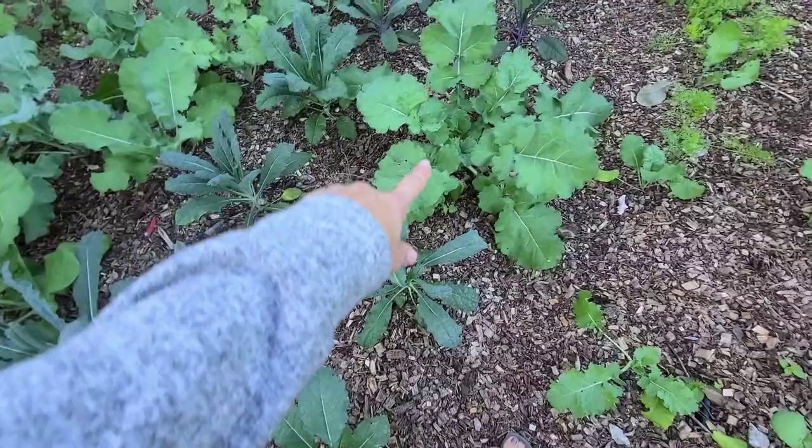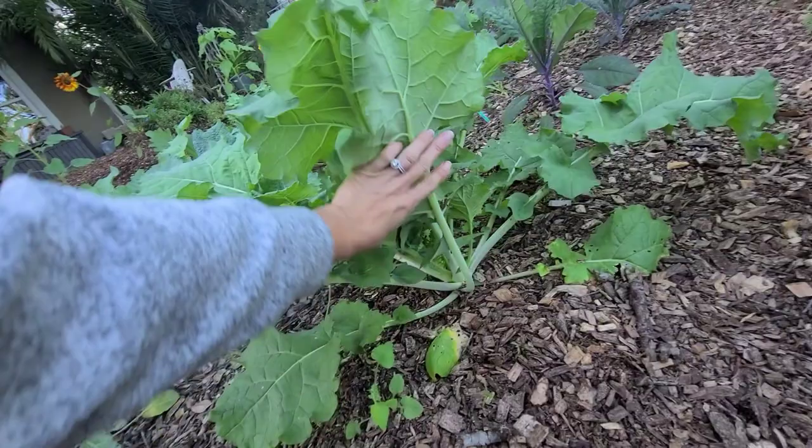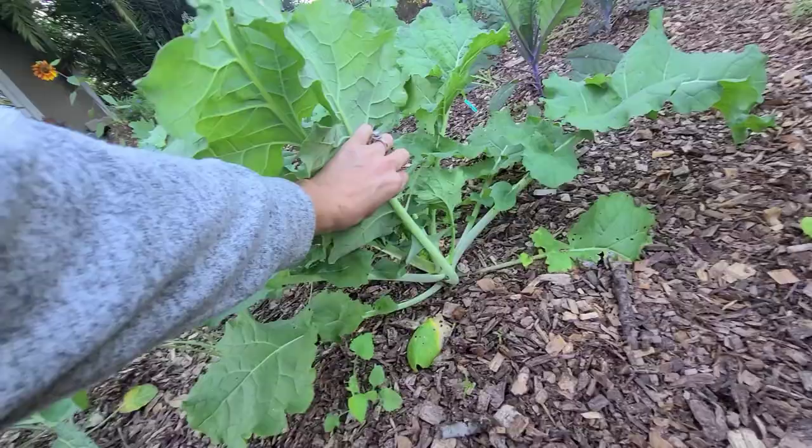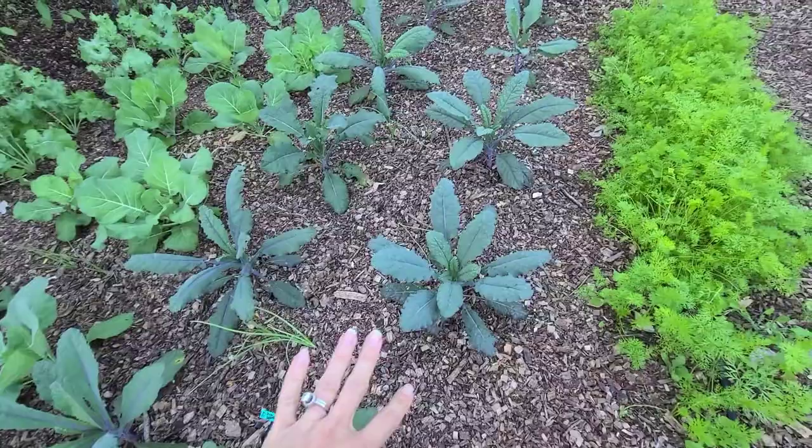And look at how big these stalks are. I usually don't cook the stalks just because sometimes I don't have a whole lot of time to cook them down, but I always feed them to the chickens. You can certainly eat them. These are blue dazzling kale. I did grow these last year. I've got these back here.